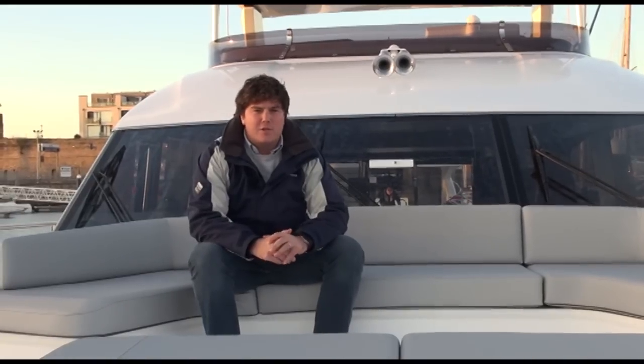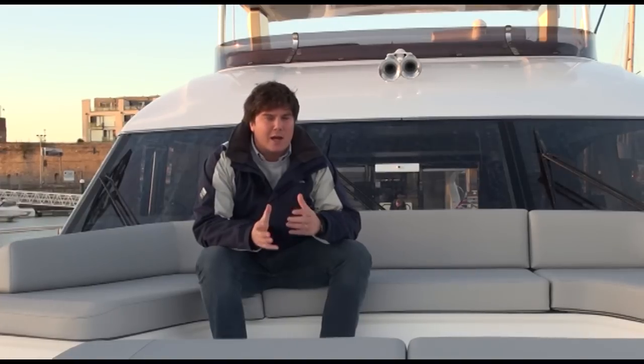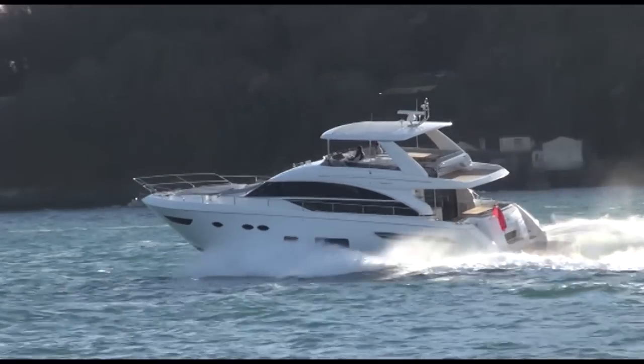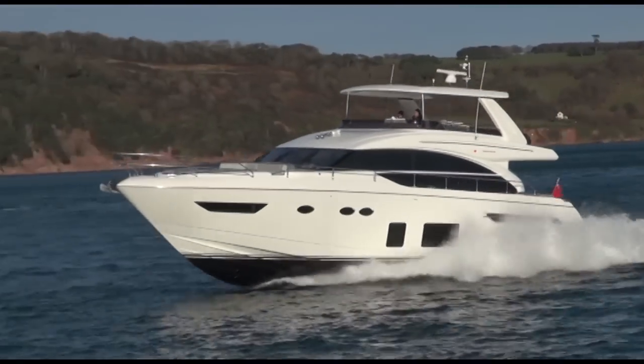Princess has sometimes been accused of not moving the game on all that much with its new flybridge boats. They're very traditional looking and can sometimes be a little bit too sensible, but you cannot accuse the 68 of that. The layout inside, the fantastic open plan saloon with the views out, and then there's when you get it out to sea and you realise that you can cruise at 30 knots and it's very quiet and very comfortable. It really is a fearsomely capable all-rounder.